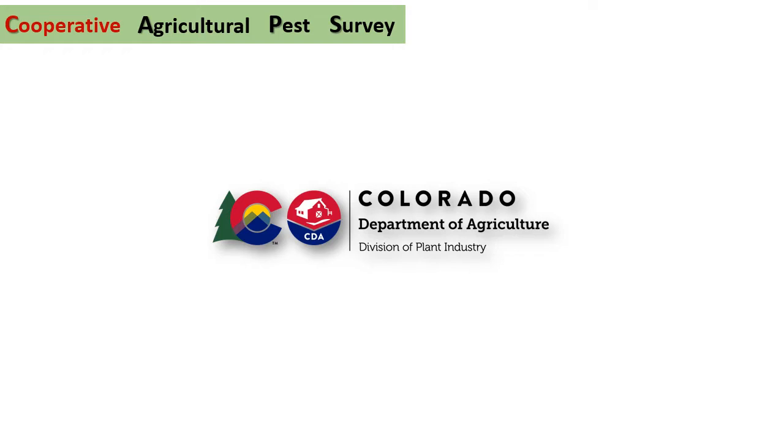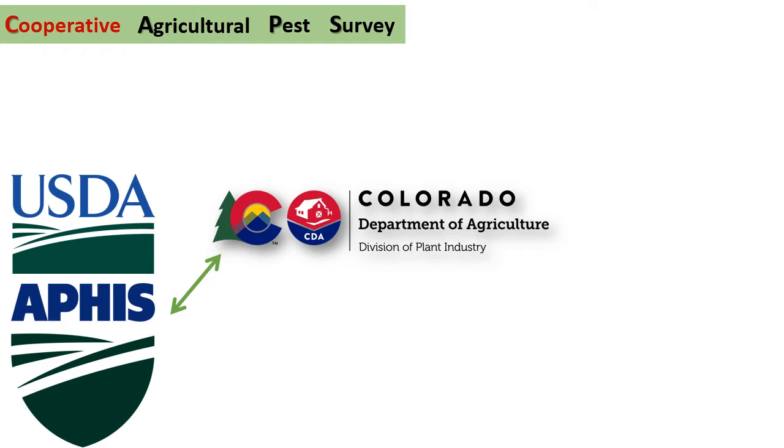The first group is USDA APHIS, the United States Department of Agriculture, specifically within the USDA, the Animal and Plant Health Inspection Service. The USDA funds the CAPS program. So the Colorado Department of Agriculture and the USDA work together to complete the pest surveys done throughout the state of Colorado.